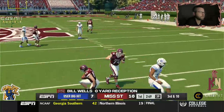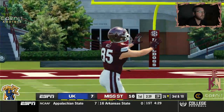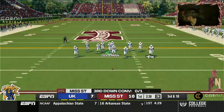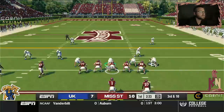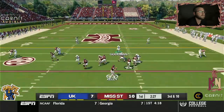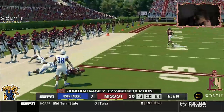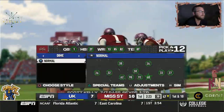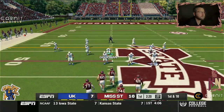Got him on the screen play. Loss of 1 yard on the play. That brings up third and ten. Good protection and a well-placed ball. Most times, you don't need much more than that. First down, 10 to go.